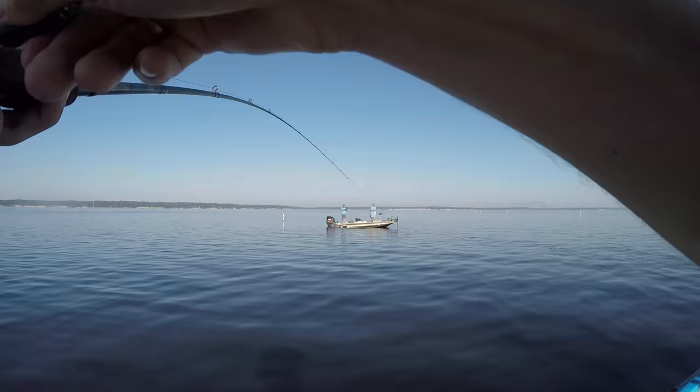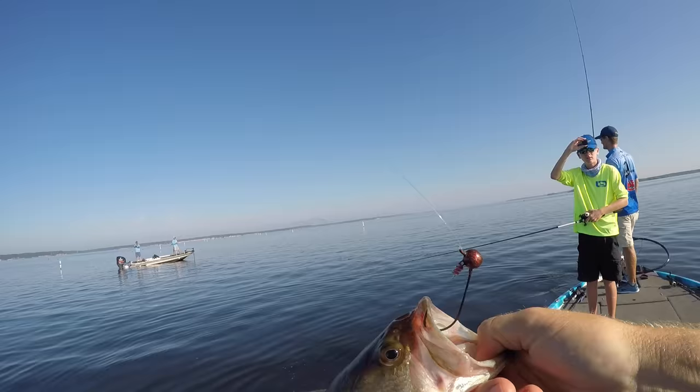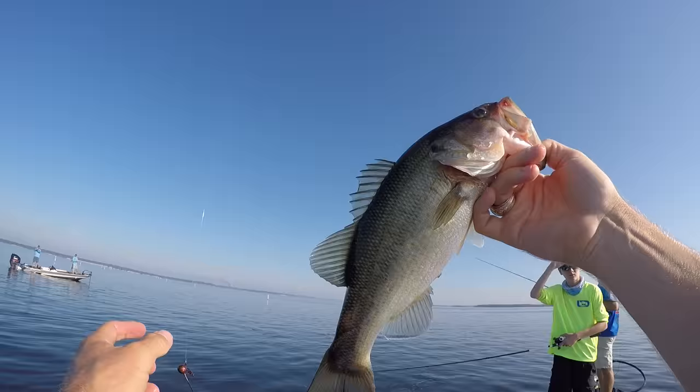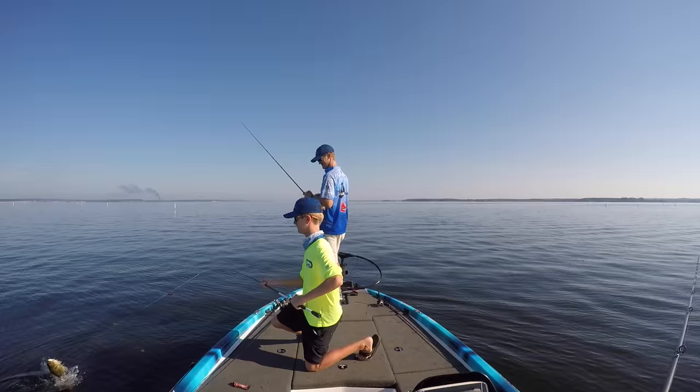I don't want to say anything until I get him in the boat. There we go, guys. Broke the ice on the old Harold Allen special. Little red bug worm. Throwing June bug and red bug worms. And I think that's our eighth fish. Yeah. There we go. Beautiful.